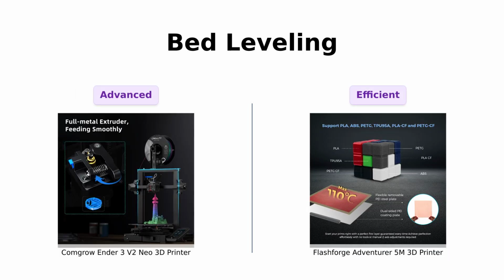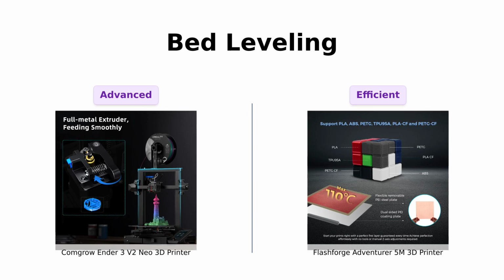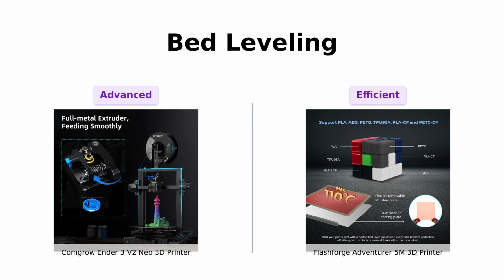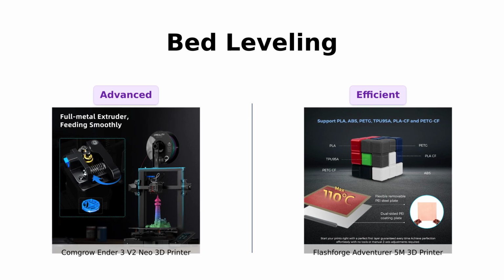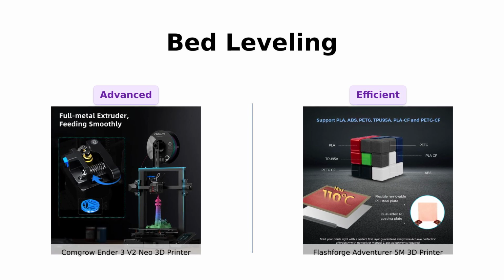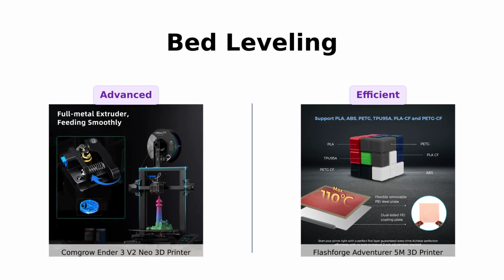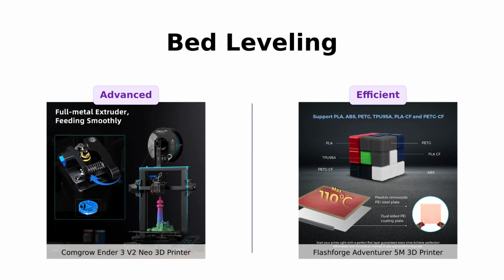Now, let's talk bed leveling. Ender Neo comes with the CR Touch Auto Bed Leveling, which sounds like it's straight out of a sci-fi movie. It's got 16-point automatic leveling, meaning you can finally say goodbye to the frustration of manual leveling. Flashy also has full auto one-click leveling, promising a perfect first layer every time. Reviewers appreciate both systems, but Ender Neo's 16 points have been highlighted as particularly impressive.